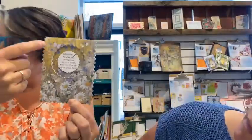Now, before Heather moves on, I do want to point out that my sentiment here was also cut out using the second smallest die. So they're also really good for cutting out your sentiments. And it's nice too because with just a little bit of eyeballing, you've got perfectly centered borders and mattes. Also great for cutting out your sentiments.